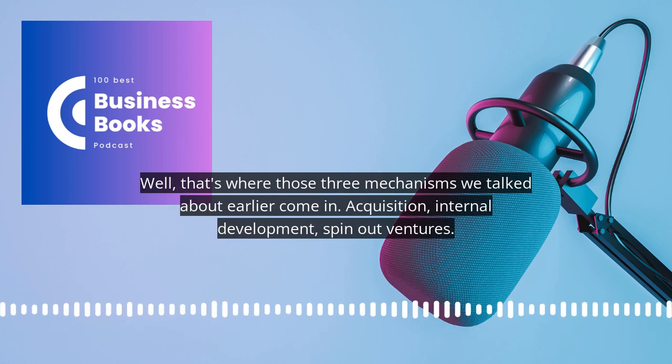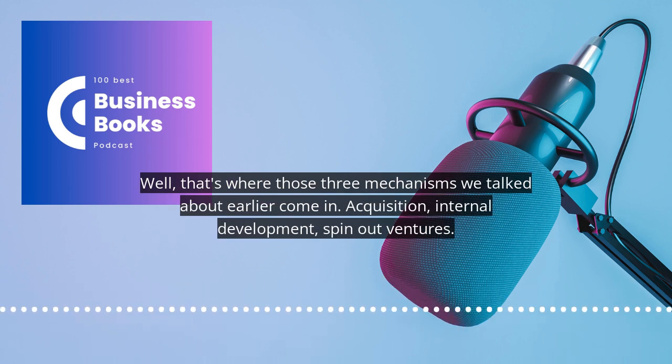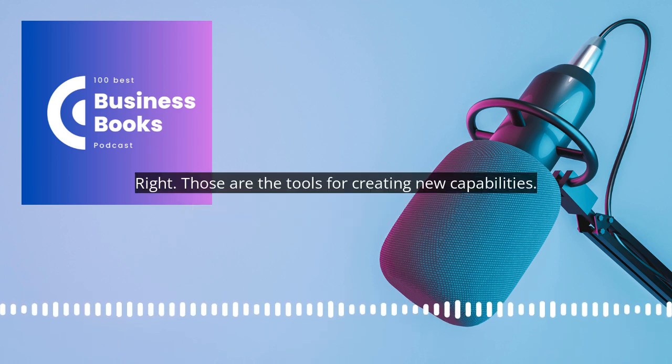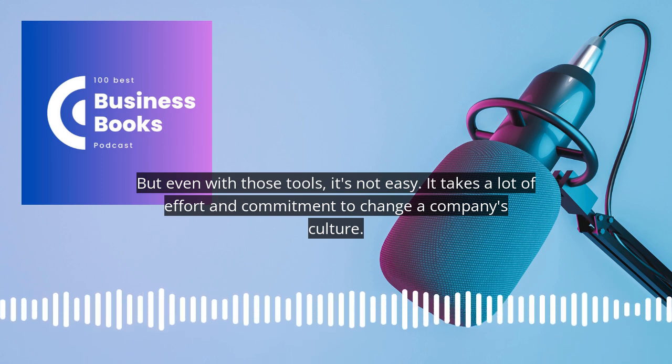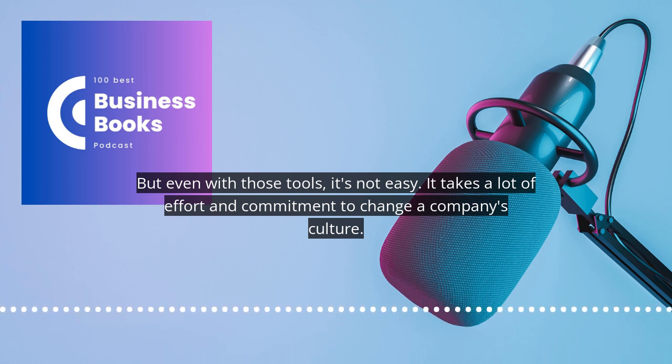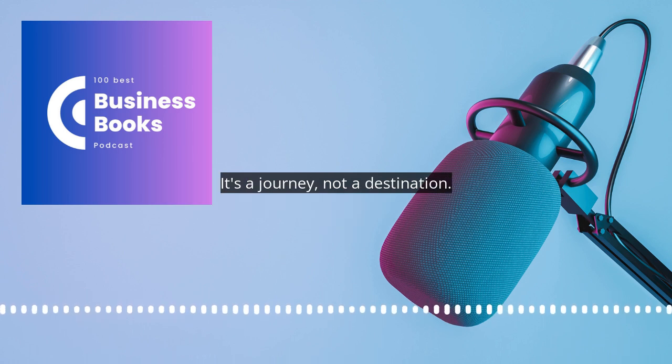Well, that's where those three mechanisms we talked about earlier come in. Acquisition, internal development, spin-out ventures. Right, those are the tools for creating new capabilities. Exactly. But even with those tools, it's not easy. It takes a lot of effort and commitment to change a company's culture. It's a journey, not a destination.